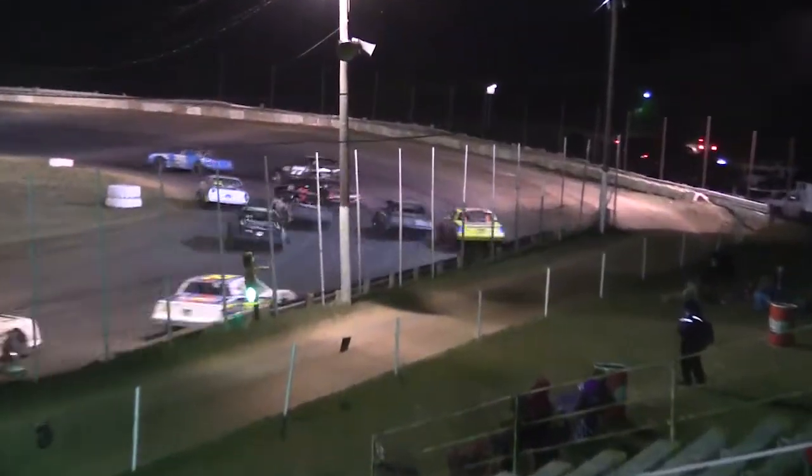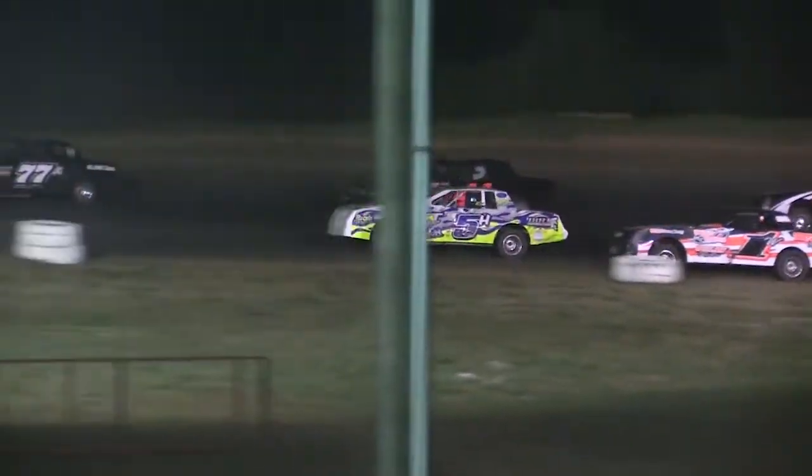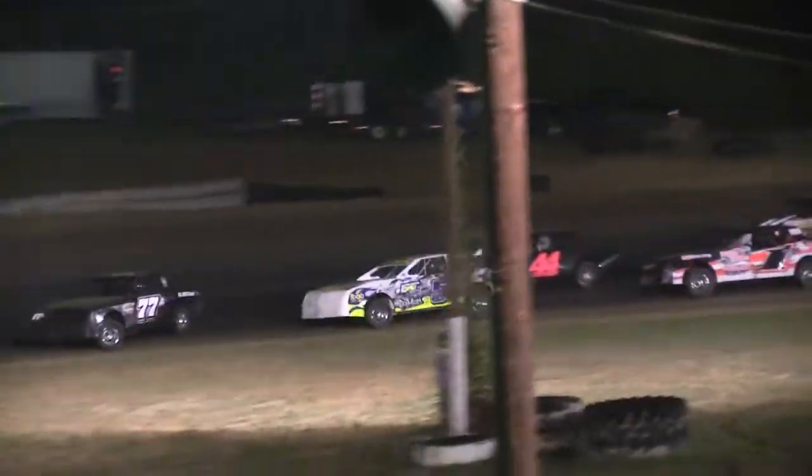Still some beating and banging going on in the top 5. It's Lance Hansen and now Anthony Simsick battling for third spot on the racetrack. Hansen towards the bottom of turns 1 and 2. Running the low line with some good dig off the exit of turn 2. Hamilton as well. Got a good run off the bottom of turn number 2.